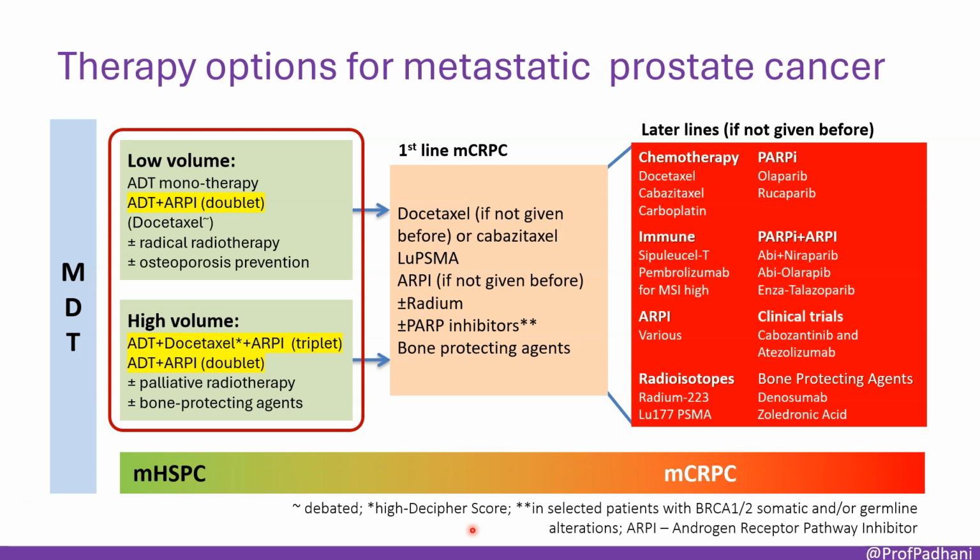There may be a role for chemotherapy in some patients, but you would consider pelvic radiotherapy with radical intent and osteoporosis prevention. However, with high volume disease, you will try to use docetaxel chemotherapy up front with the androgen receptor pathway inhibitor. In other words, a triplet, although some people would be suitable for a doublet treatment. Remember that radiotherapy to the pelvis is with palliative intent in high volume disease, and that the dosing of bisphosphonates is different between low and high volume diseases with osteoporosis prevention and bone protection indications.